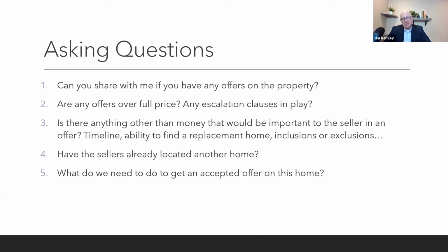Now, what do we need to do to get an accepted offer on this home is my favorite question here. This is a question that's almost never asked. What do we need to do to get an offer accepted on this home? Just ask the question. They may say, well, you need to beat 320.